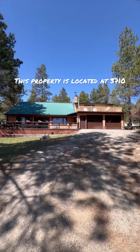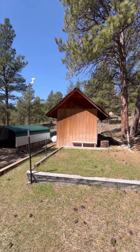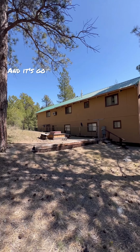This property is located at 3710 Upper Dam Drive, Helena, Montana. It's listed at $675,000, and it's got plenty of room for all your toys.